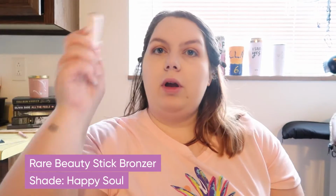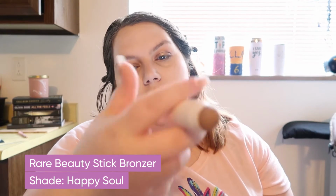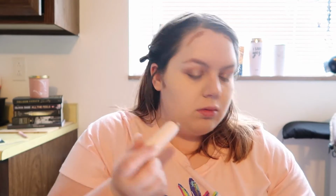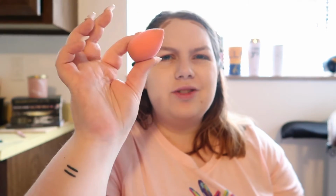For contour, I use the Rare Beauty bronzing stick in Happy Soul. Two of my bridesmaids ended up using this too, and we all used a beauty blender to blend it out. We'll try it. I think it's actually a blush beauty blender. Let me see if it says. I don't see anywhere.